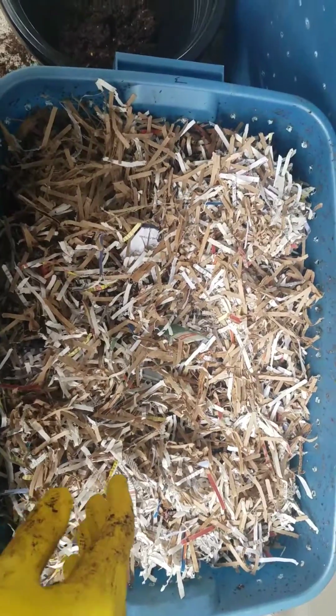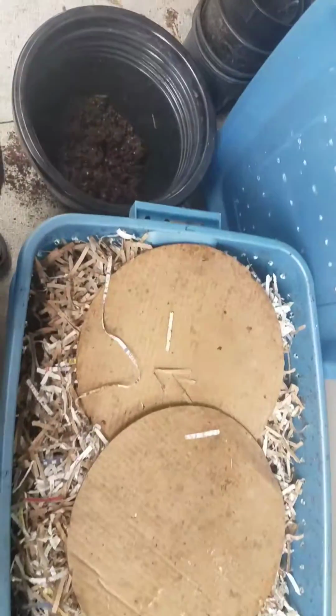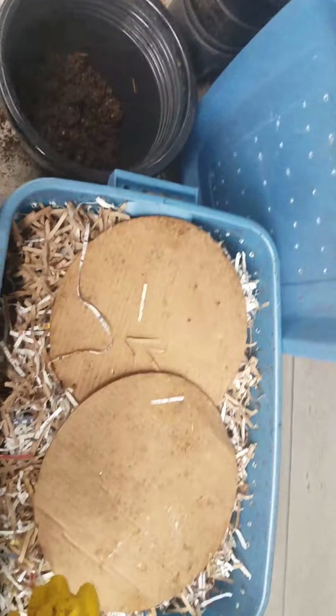Anyway, so I guess that's about it for today. I'll just finish off putting my cardboard pizza things on top and cover them. And yeah, that's about it.